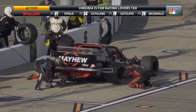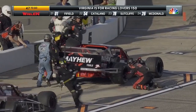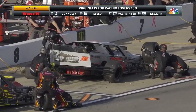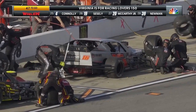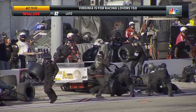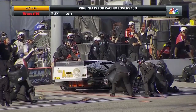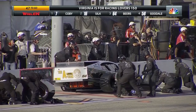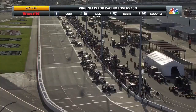There is a look at the Baldwin machine jacking up the back of the car. There's a look at the Ronnie Silk number 16 car. And the car that you see to the left of your screen is the Goodale car. Then there is the Austin Beers car that was running in the 3rd position. Changing right side rubber.